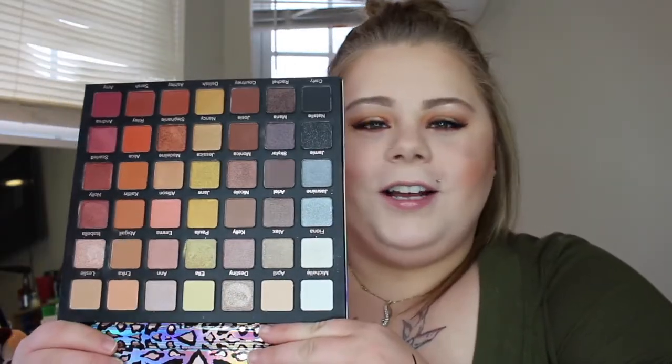And this palette is just so beautiful. I cannot say enough good things about this. The mattes are pretty. The shimmers are pretty. The packaging is cute. They're so blendable. They're so buttery. It is my favorite palette in my whole entire collection.